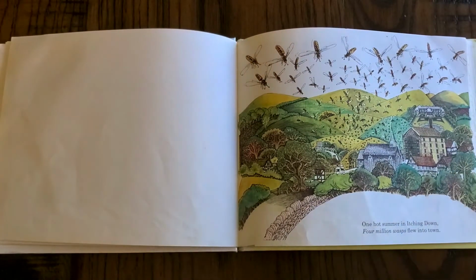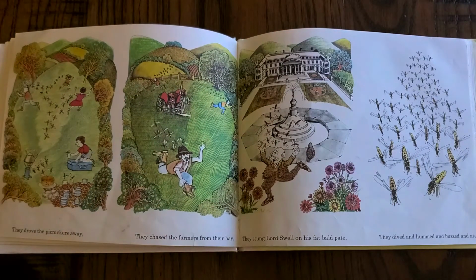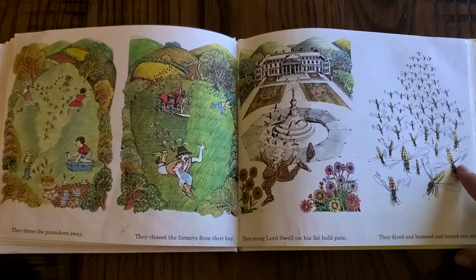One hot summer in Itching Down, 4,000,000 wasps flew into town. They drove the picnickers away. They chased the farmers from their hay. They stung Lord Swell on his fat bald head. They dived and hummed and buzzed and ate.